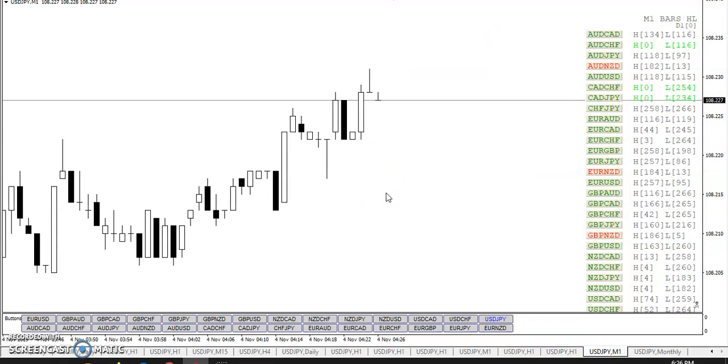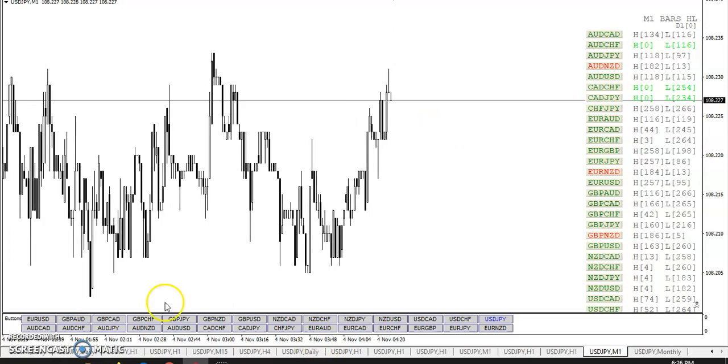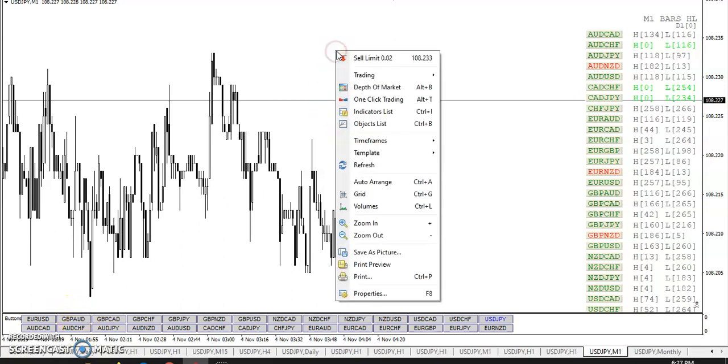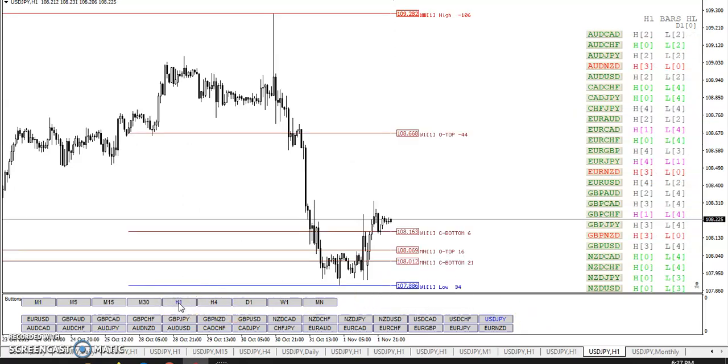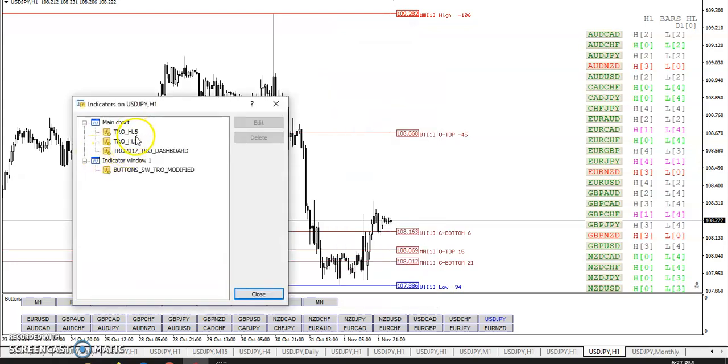I was trying to see. We were looking at these bars since the high low on M1. I don't remember what we were doing on that particular day, but usually what I like to look at is the hourly bar since the daily high low when I look for retracements. As you can see here, we're looking at the weekly and monthly wick zones using the TRO HL5 indicator here.